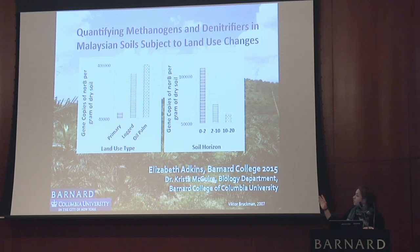The logged and oil palm plantations had significantly higher quantities of these methanogens and denitrifiers than the primary rainforest, which is significant from a conservation standpoint.